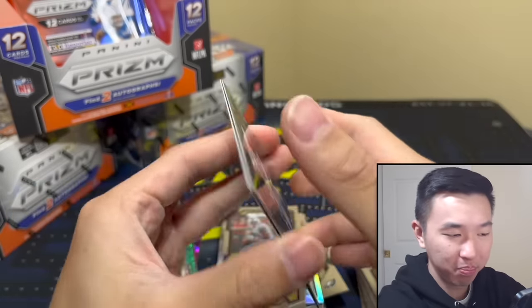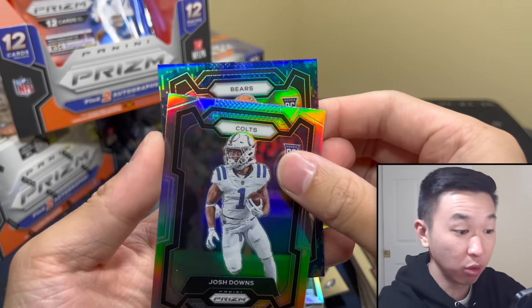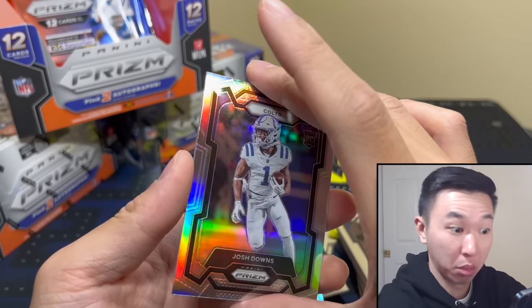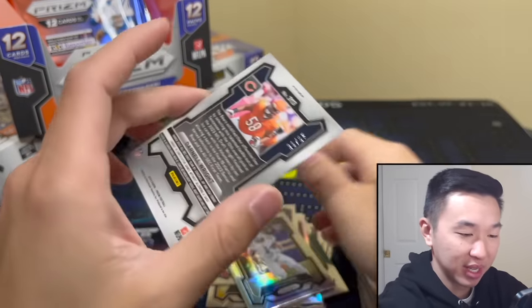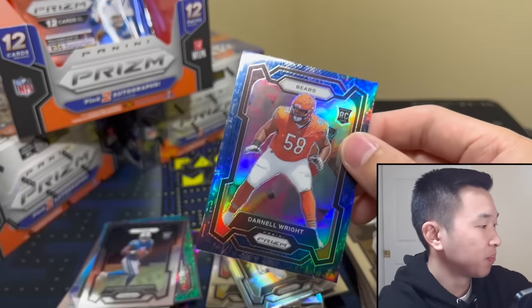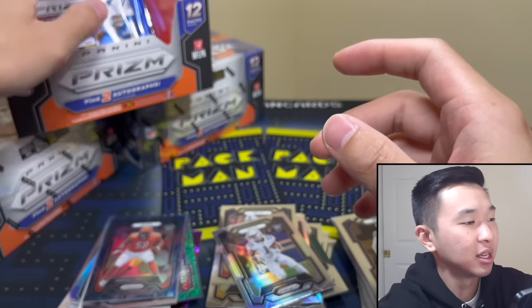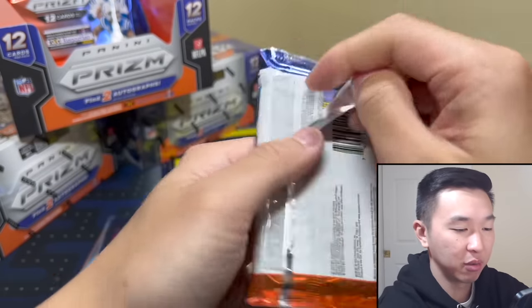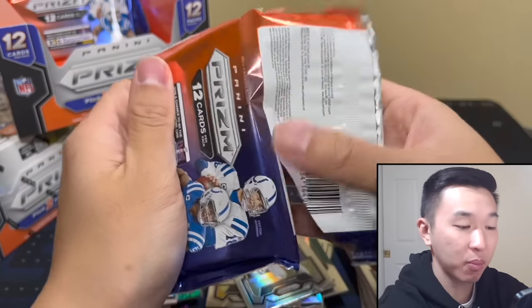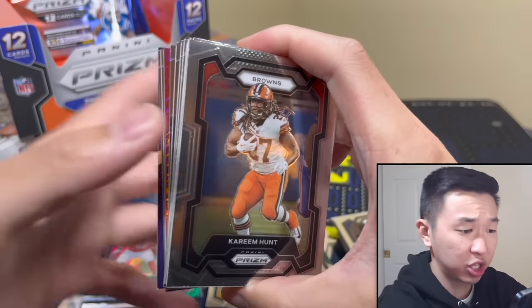Upside down. I love these camo ones. These are some of the best parallels. Bears. Oh. I don't know. Darnell Wright. O-line love, baby. There we go. 25. I like that. And next one up. Let's see what we get from the last four packs. Hopefully something good. Red shimmer.